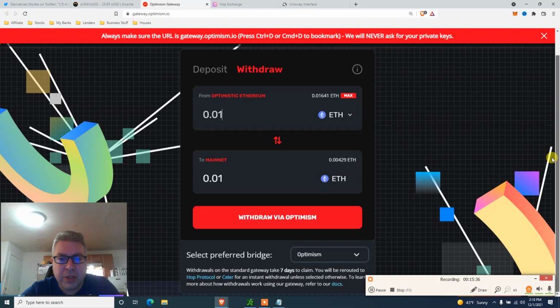Let's see how much it cost. Very important, use the Optimism Bridge instead of the Hop Exchange because we already used Hop Exchange, so don't forget to switch it. Withdrawals on standard gateway take 7 days to claim. You know, I'm just playing around. You'll be rerouted to Hop Protocol or Celer for an instant withdrawal unless selected otherwise. To learn more, just read. Okay, so let's see how it works.